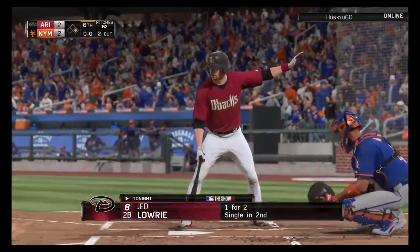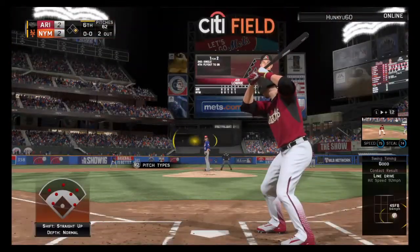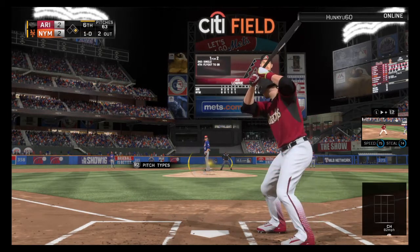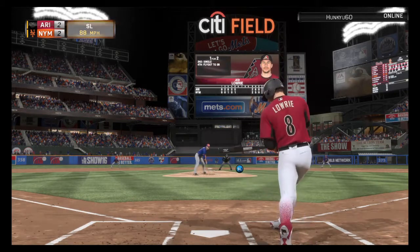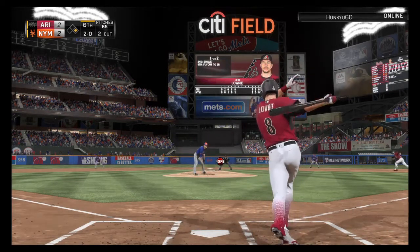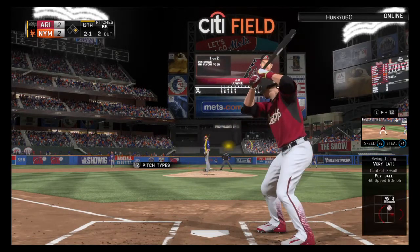Jed Lowry stands in. He got under one and popped out his last time up. Yeah, he just uppercut a fastball. That top hand kind of dragged through the zone, which caused the bat head to drop a little bit. Off speed pitch in the dirt as he takes it for a ball. Check swing, no swing, says the home plate umpire. Ball 2. Late swing on the hitter's count. Still a good count for him now, however, at 2-1.